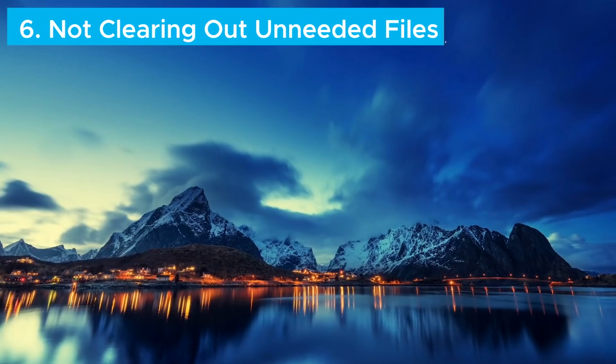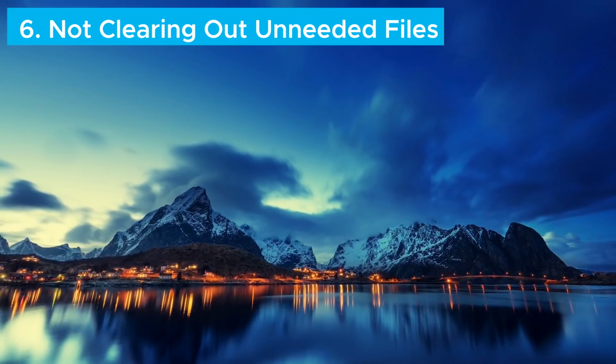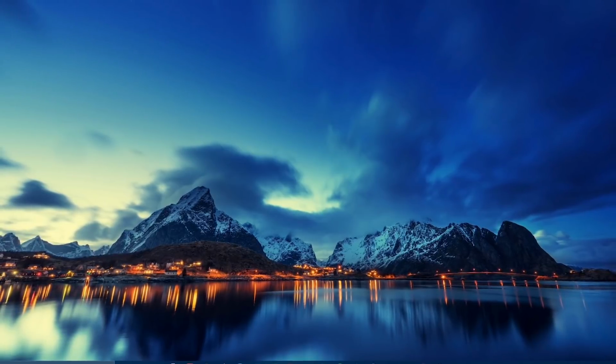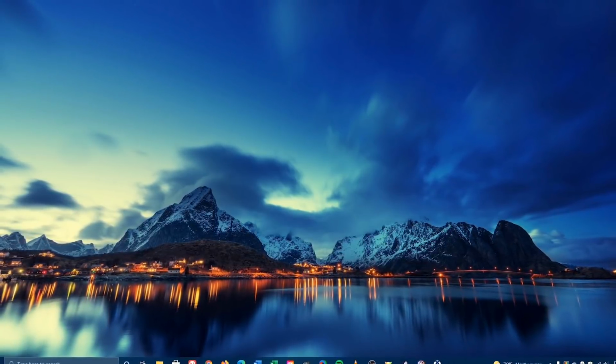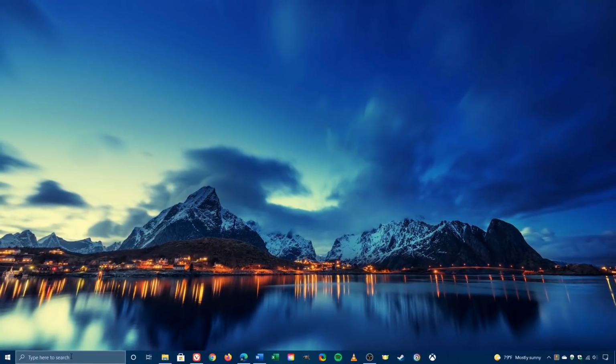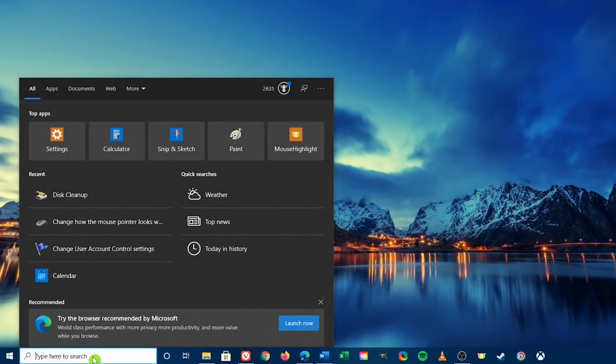If you're running out of space on your primary drive, you'll experience slowdowns every now and then. Delete and uninstall everything you don't need to free up space. In addition, run the Disk Cleanup tool to clear out your temporary files. To find it, go to the search box and type Disk Cleanup.